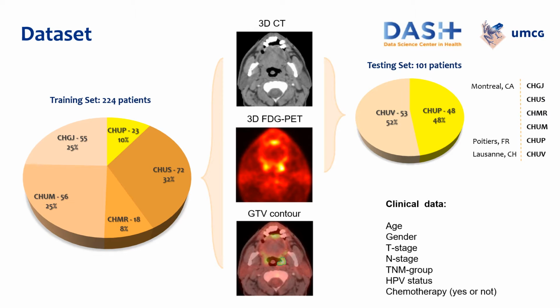3D CT, PET, and GTV contour of the primary tumor images are available for each patient in the training site. For the testing site, the GTV contour is only available when the challenge organizer runs our submitted Docker command for C-index evaluation on the test site. CT provides information about the anatomy. PET provides information about the metabolic activity of the tumor. For consistency, the GTVT for these patients were delineated by experts following the same procedure.